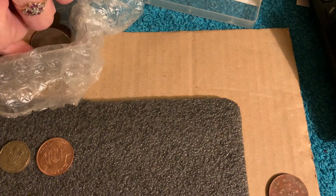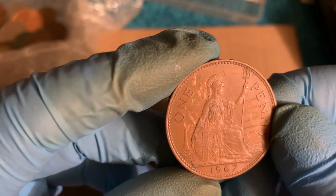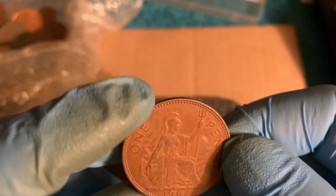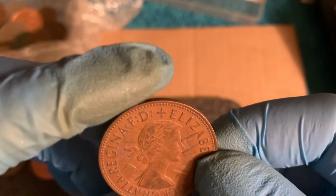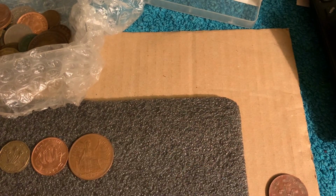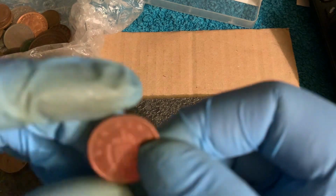Get your hands in there, Julie. It's a big penny. Crikey. 1967 penny. Britannia. Queen Elizabeth II. Yep. Come on, Jezebel. Penny. It's upside down. One penny.